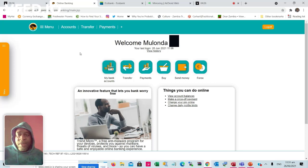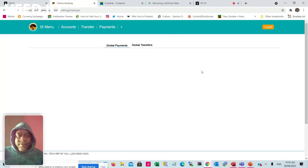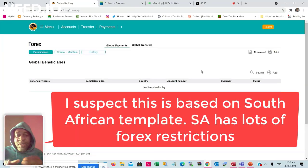So if you log into your FNB account, immediately you're going to see that there's a Forex feature here. That's where you go to transact Forex, from moving from kwacha to dollar, or dollar to kwacha, or sending international remittances. So once you click on Forex, it brings you to this screen where you've got global payments. Global payments is you're sending an outward remittance, a Swift transfer, telegraphic transfer, you're wiring funds outside. And global transfers is the one we want to go to.